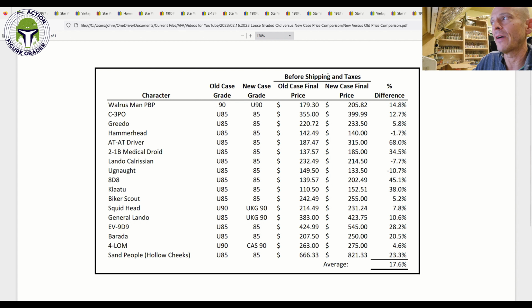We had the old case final sales price, again, before shipping and taxes, versus the new case final sales price. And the differences were pretty different. It was a pretty wide range of values, as you'd expect, depending on the figure, depending on what else is out there at the time, whether the seller had other items. But I looked at the price difference, and the price difference on the high end was 68% of old versus new case style, that one being the AT-AT driver with the orange logo. It was a U85 versus an 85, and the price difference was 68% higher.